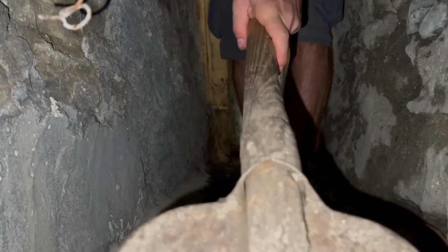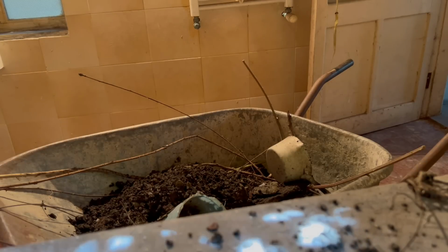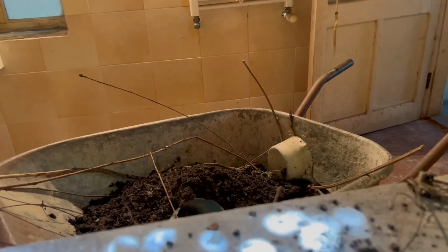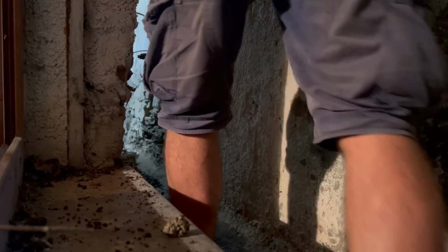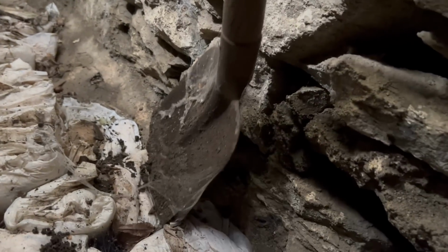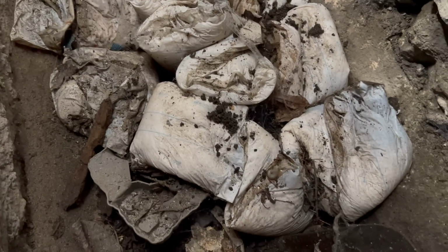Let's see if we can find it. What are these? Are these diapers?